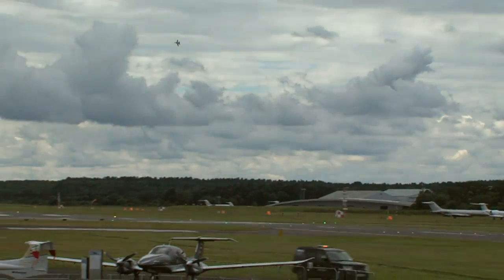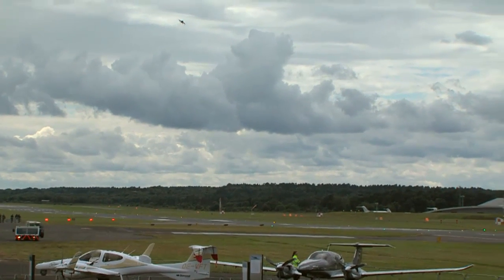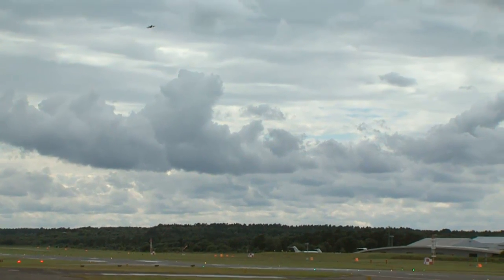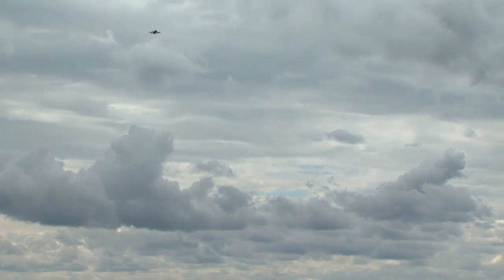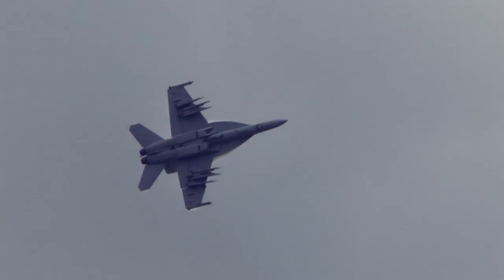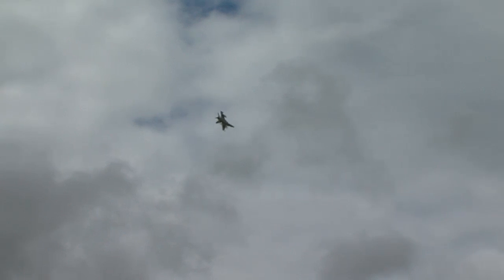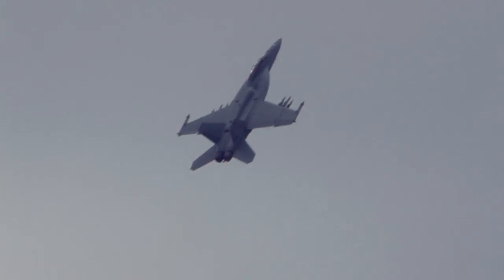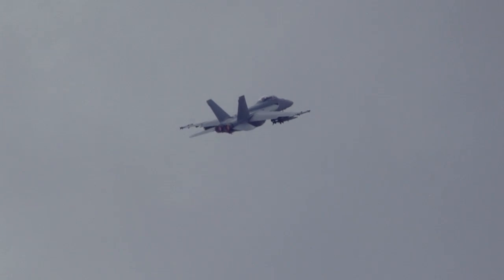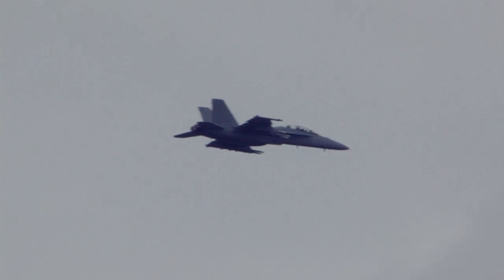Coming round for the loaded roll. Sort of implies he's going to do a square loop, but I don't personally believe that with his cloud base. That's a loaded roll. Oh, look at that. Wow. Ooh. Crikey. That loaded roll, lots of positive G straight into a high load of negative G. Vile. Oh.